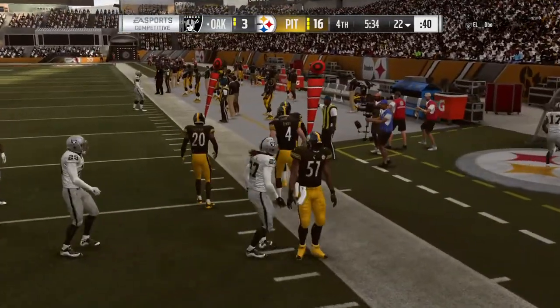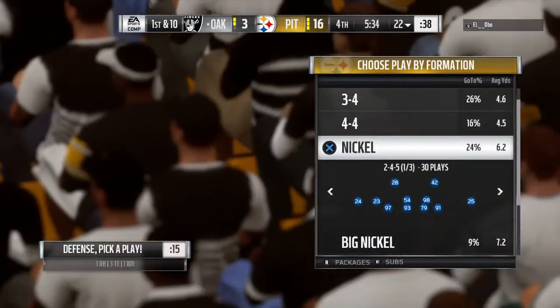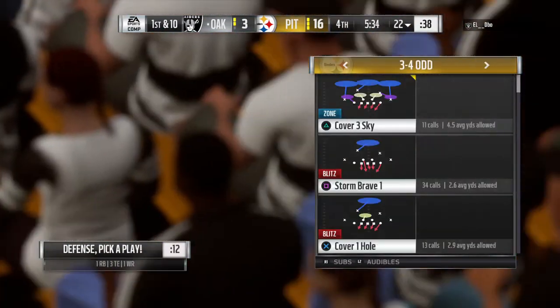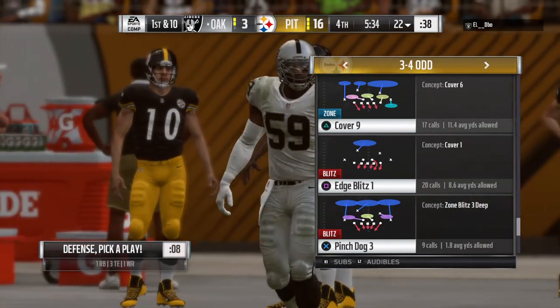And able to get this across the 20 before going out of bounds. 35 yards that time on the punt. And the Raiders will take over now 1st and 10. The Raiders offense now, they trot back out.